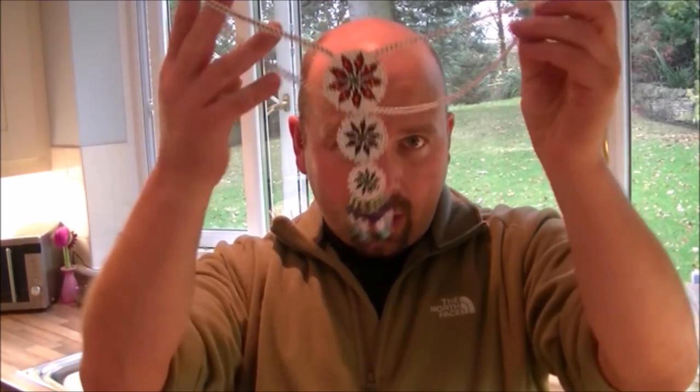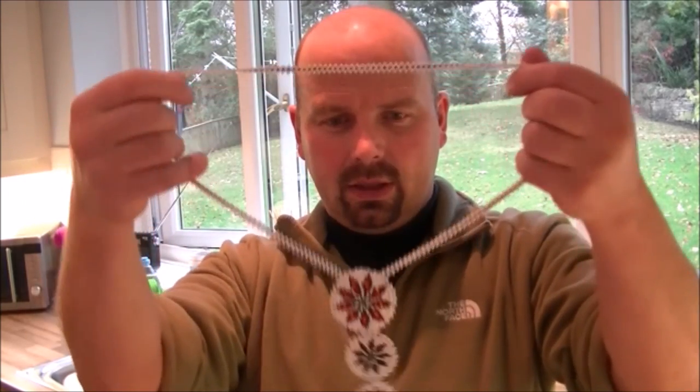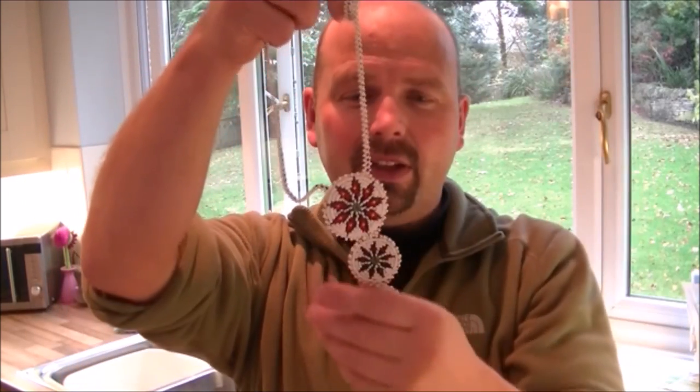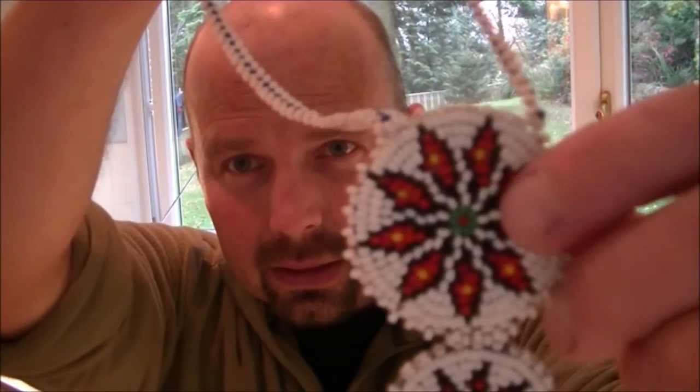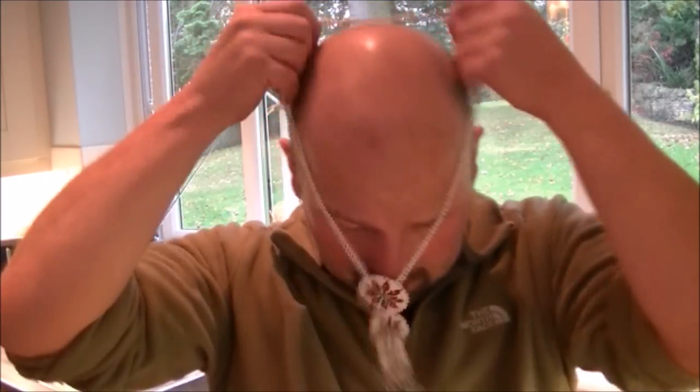It looks like a Native American item. It'll probably have some sort of significance. I thought it was a dream catcher at first, because that's the only Native American thing I know in my ignorance. But it's made of tiny little beads, like that. Somebody's taken the time to make that. Very nice. Now all I need to do is grow about a foot taller and I'd look like a proper Red Indian. Although I don't think there's many baldy Red Indians.